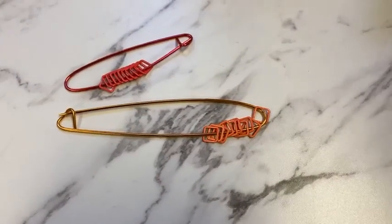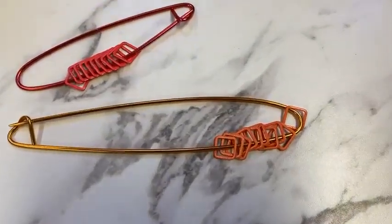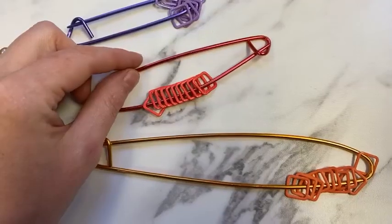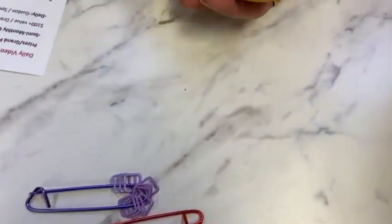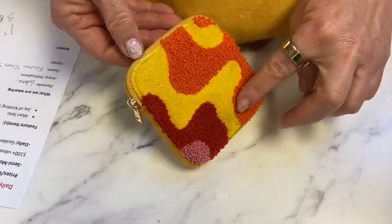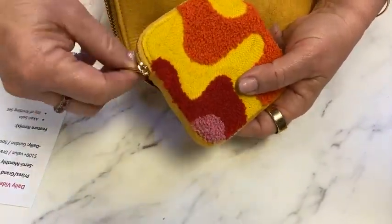The other thing about these markers is they're metal. They're enamel coated, so they're only going to chip if you chew on them, so please don't chew on them. And then here's the accessory case. Again, microfiber, rug hooked. That's what this is all called. This is pretty amazing. They created fabric and then made these from it.